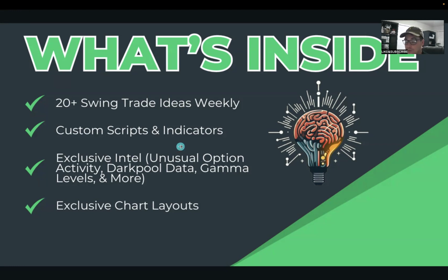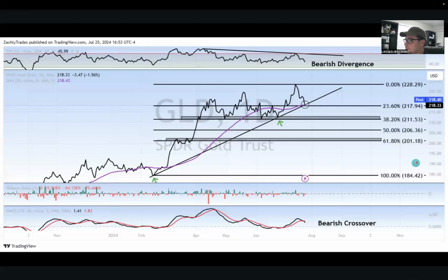And there's also exclusive chart layouts in here as well, such as one of them that we're going to go over using that custom buy sell script. Now, this is our chart that we're going to start off with here, okay? And this is gold. This is a weekly time frame chart. And there's some things that I want to show you guys, okay?